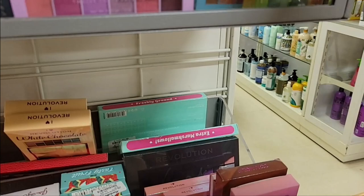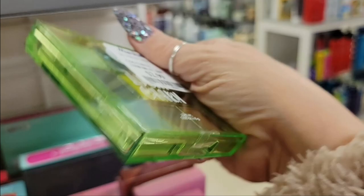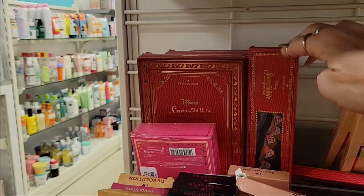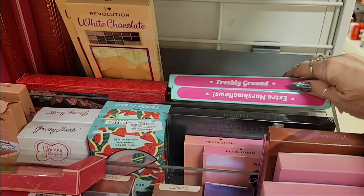They have, oh my god, they have a whole bunch. They have this one, and this is Blue Hawaii with this shade, pretty. They also have this one from NYX, the same. Lucky Charm, $2.99. And they have Oh Honey for $2.99. Then they have the Disney collection. They have the Snow White, which I showed you guys before. They have Sleeping Beauty from I Heart Revolution. They have the I Heart Revolution palettes.